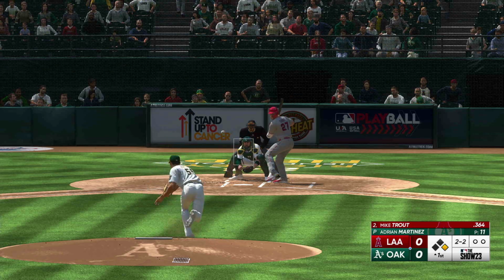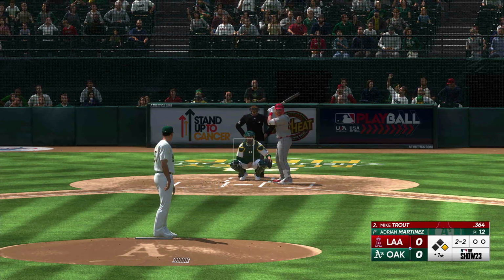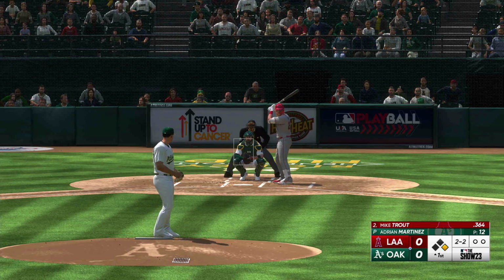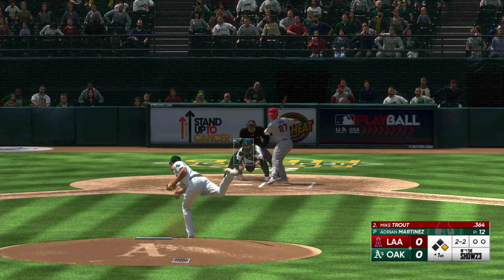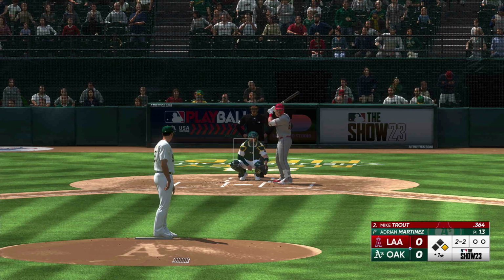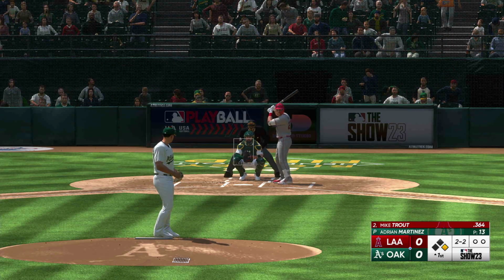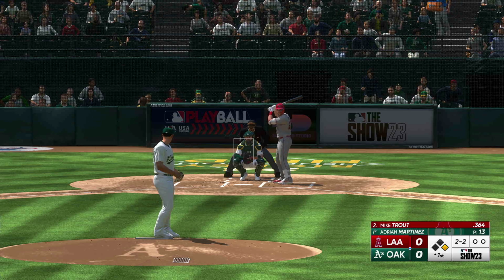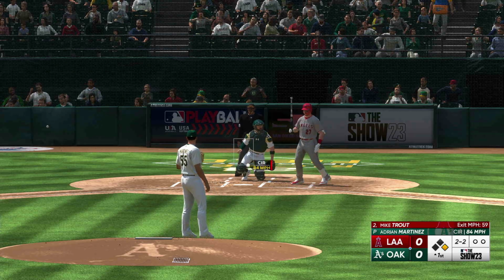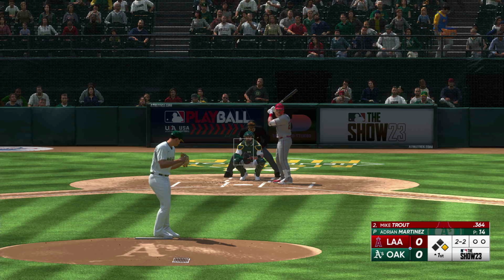Here's the 2-2. Keeps the at-bat going with a foul ball. And he deals. Bounce to the right. And it goes just foul. Next offering is fouled back. Grinding AB right here, about to see pitch number 10.